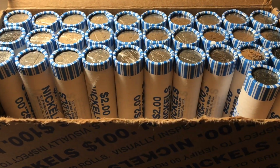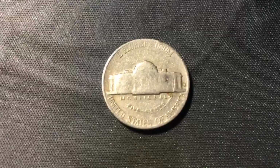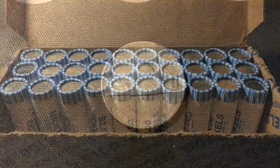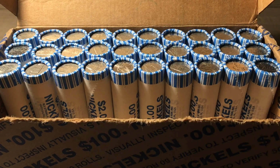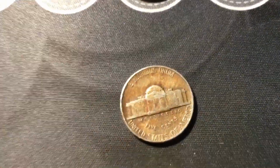Roll 18, we have the new oldest nickel of the hunt. It is 1 year older than the last one, 1940, this time out of San Francisco. Roll 20, we're going to have another find from the 40s, and this time we're going to have 1946, minted in Philly.